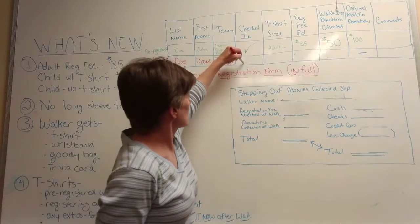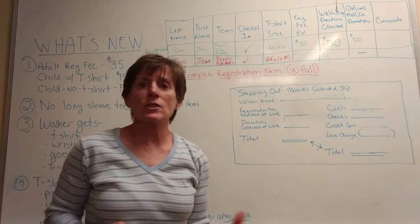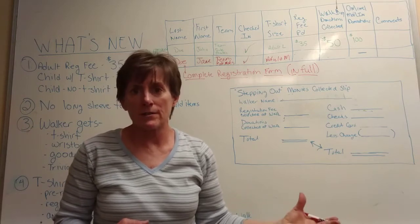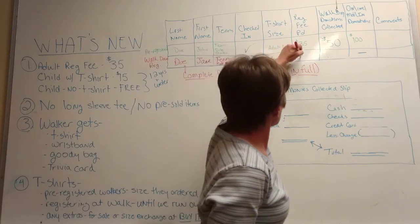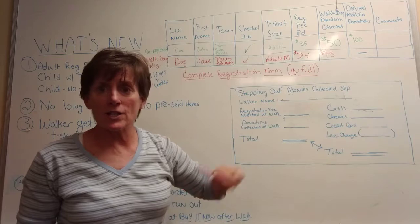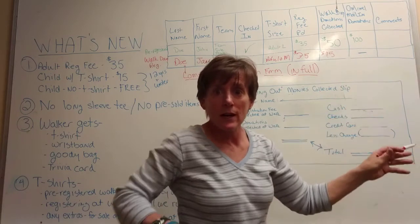So, okay, you want to check Jane in that she's arrived. She wants an adult medium shirt. Go ahead and write that in there. Again, having all the t-shirt sizes helps us know for next year the quantities that we need to order, because not everybody pre-registers, so it's always a guessing game for us, and the more information we have, the better we can guess. We want to collect the $35 registration fee from Jane, and let's say she wants to make an additional $15 donation. Enter both those amounts on the sheet. She won't have any online or mail-in donations because we didn't have her information before, so nothing to fill in there.